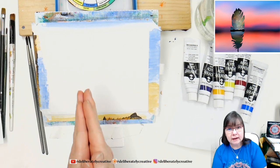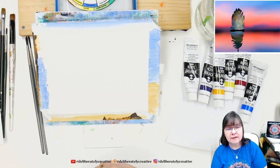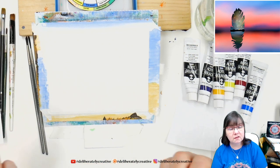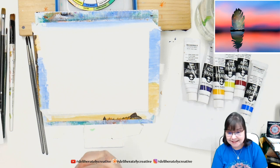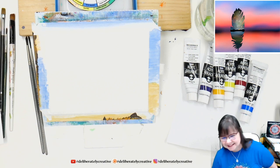This is day 29 of Acrylic April. The theme or prompt was feathers or feather. And this is what I came up with. Something a little bit different. Yeah, it is kind of cool, isn't it?